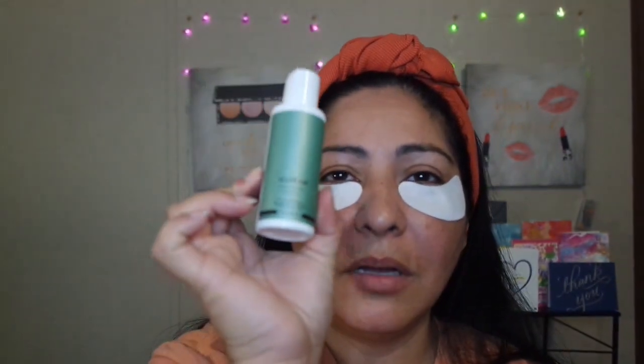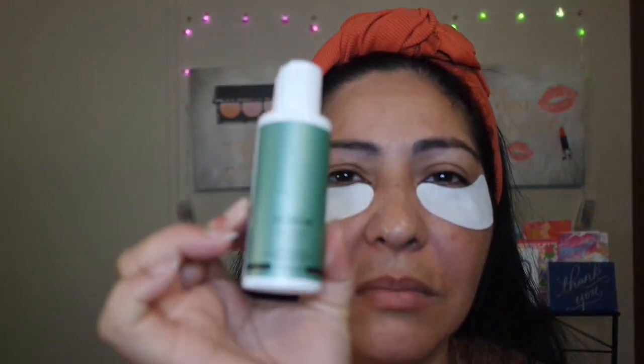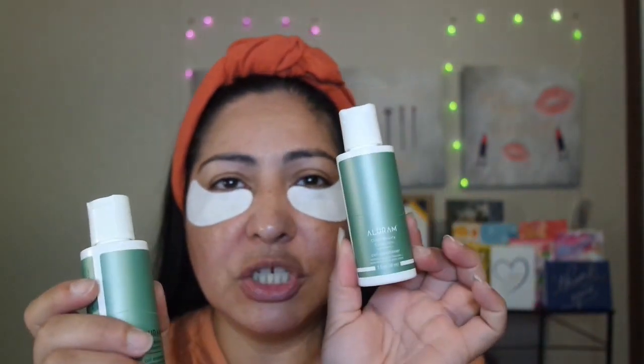So my last two products in here, I won these in a giveaway from one of my sassy divas, Tracy from Tracy and Chloe's Beauty and Unboxings and More. This is the Allurium, I think it's called Allurium. Allurium Clean Beauty Collection Curl Shampoo, and we have the Curl Conditioner.